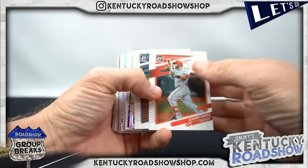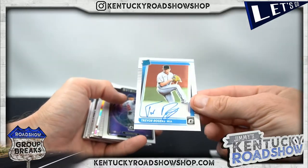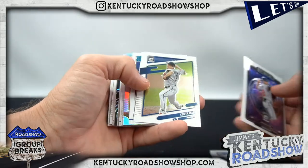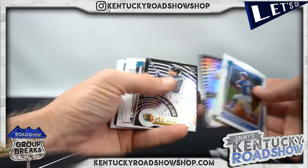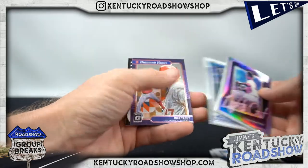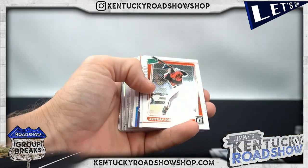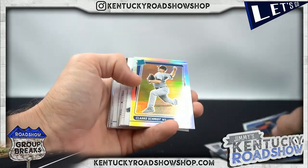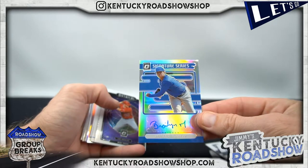Last box, good luck to you. Juan Soto. Trevor Rogers. They seem to like to throw the ball to him too. That's huge. David Patterson, Whit Merrifield, red, white, and blue. Those are to 199. Clark Schmidt, Braylon Marquez, Cubbies, G Money.